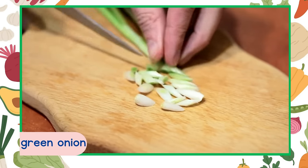Guess this vegetable. Green bell pepper. This is a green bell pepper.